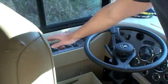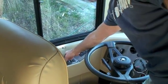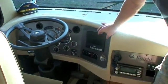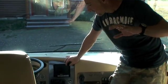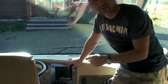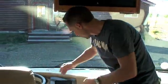Got my air brake here. I've got all my fancy controls here. I can move the driver's shade in and out, up and down automatically. I've got a backup camera here, so that if I'm backing up, you can see where you're going. You don't run into things. If you turn the signal right or left, it'll also give you a view of what's on the right or left of you. And all the other important gauges here.